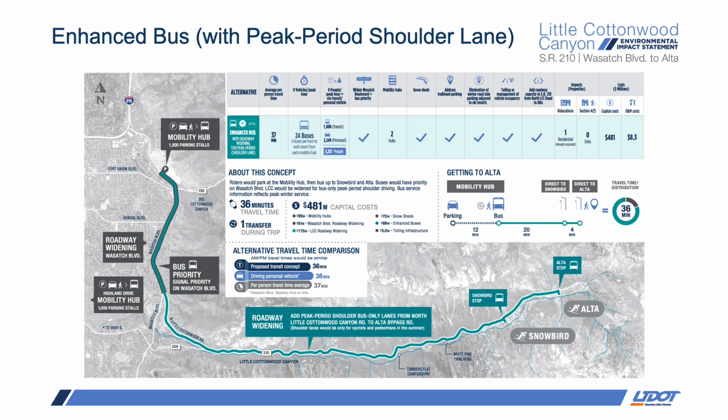This is very similar to the enhanced bus that we just discussed, except under this alternative there would be roadway shoulder widening from the High T on Wasatch up to the Alta Bypass Road. And buses would use these shoulders during peak periods to reduce the travel time for the transit passengers. Also, these wider shoulders would increase safety for both disabled vehicles and cyclists.